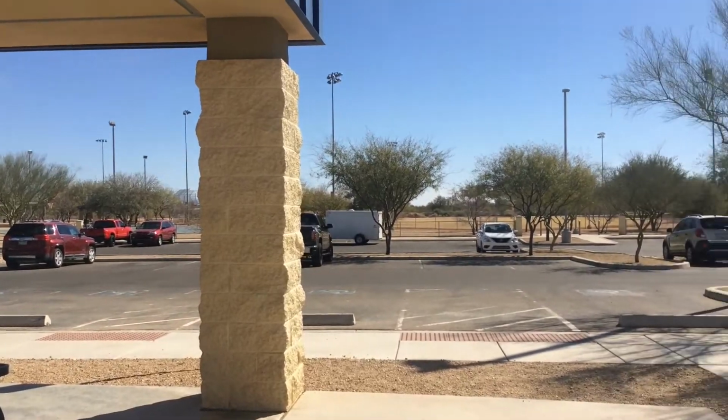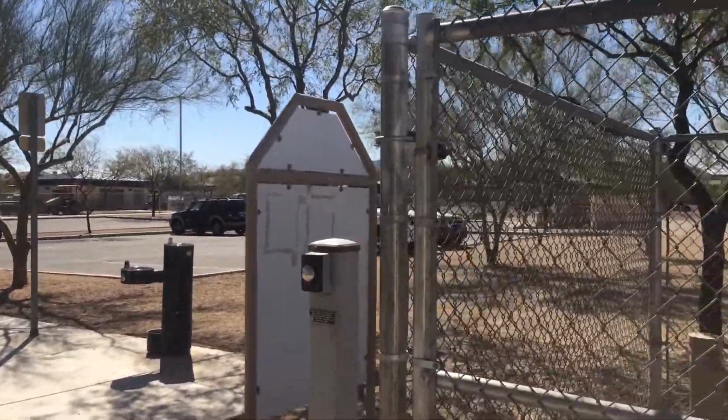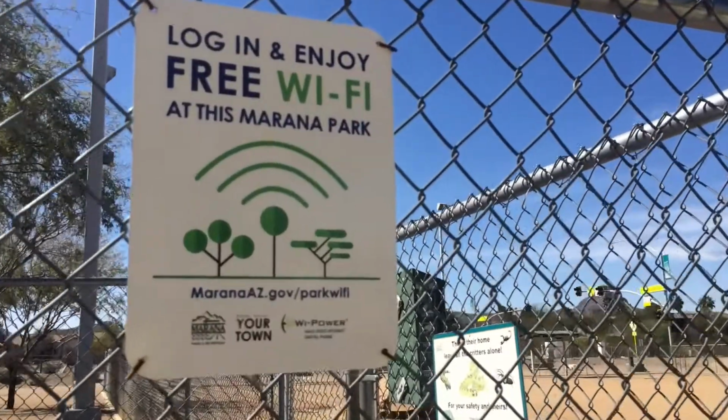A really good place to look for that is if there's a park beside a library. A lot of times they have Wi-Fi in the park, and it comes from the library source, and there's been a few others. So then you can sit on a blanket and enjoy the day while getting your Wi-Fi.